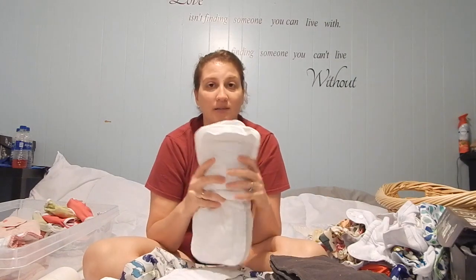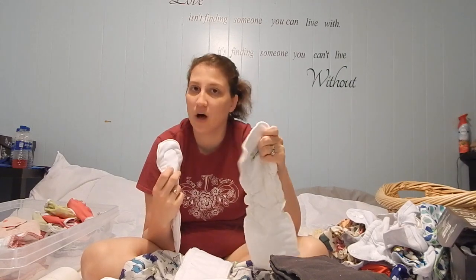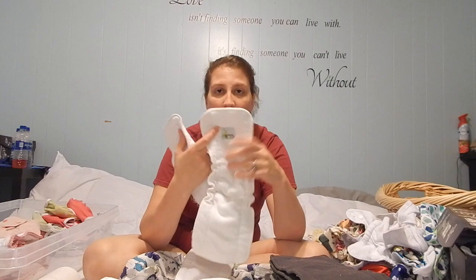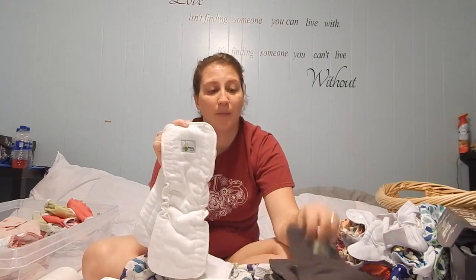Regular bamboo is going to be your next best option. Regular bamboo is a little bit slower to absorb. I feel like personally this kind, which feels a little bit more like terry cloth, is quicker to absorb than this one, because this is a smooth surface. This one's kind of rough and fuzzy. But they do hold more. They hold a lot more liquid than the charcoal and especially the microfiber.